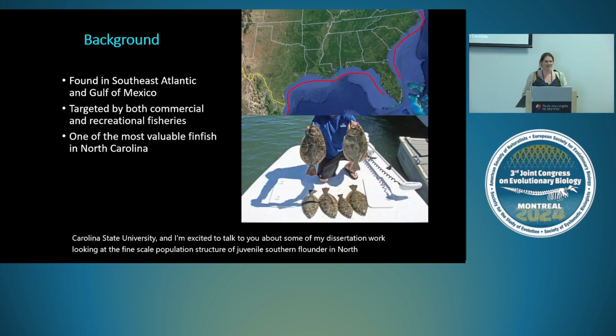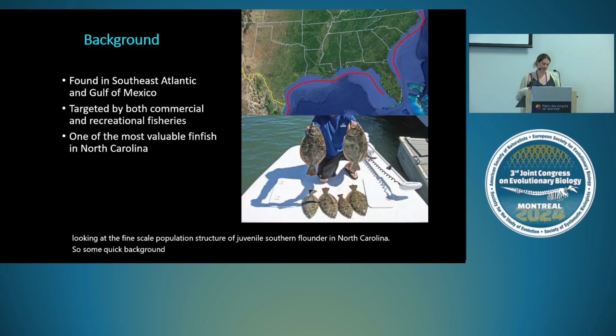So some quick background on these fish and why they matter. Southern flounder are found in the southeast Atlantic from North Carolina down to central Florida. There's a break around South Florida, and they're found in the Gulf of Mexico. Southern flounder are an important fisheries species. They're targeted by both commercial and recreational fisheries, and in North Carolina specifically, they're considered one of the most valuable finfish.